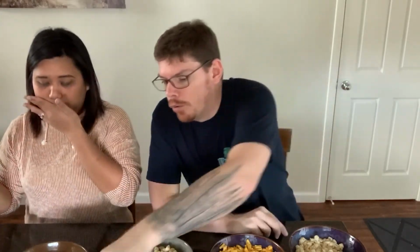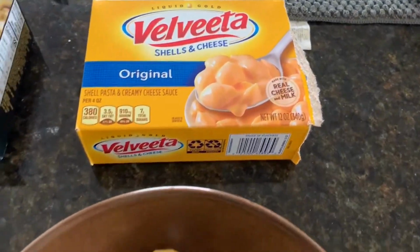Okay. And the final one is arguably another classic, the Velveeta Shells. Liquid gold. Yeah, coming in at $3 for this guy. Also a pretty big portion. I haven't had this since I was a wee little lad. So good. But Velveeta is known for being yellow and creamy, right? But the yellowness of the finished product is nothing compared to Kraft's yellow.